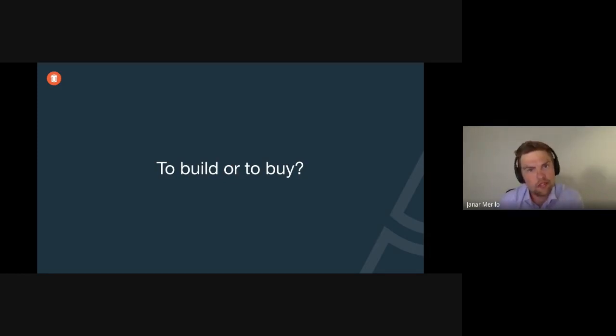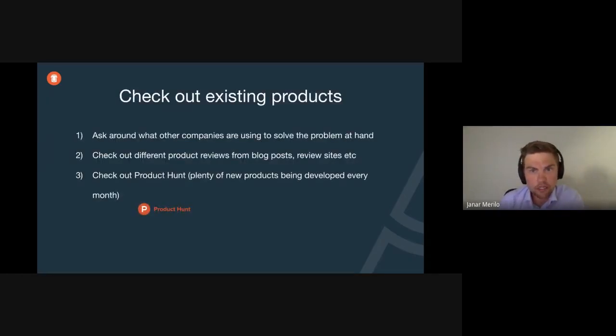Before you start right away going into bespoke solution development or building a totally brand new solution from scratch, check out existing products. Check out what's available in the market. If you want to build a CRM, there are plenty of CRMs already available. So if you have a process you want to automate with IT or digital products, ask around what other companies are using already at first.